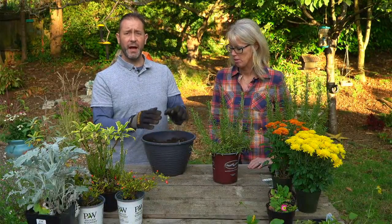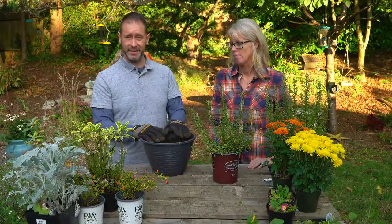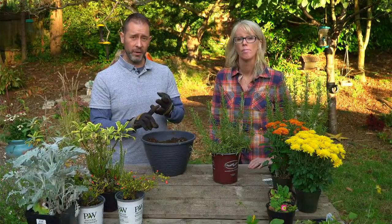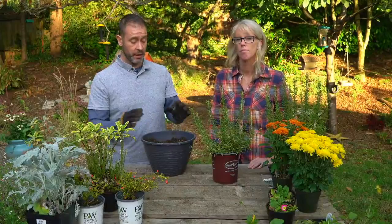Also, you're going to need a place to put this pot with this plant in it, so make sure you know the plant's needs. Does it need a lot of sun or shade? Is it going to need a lot of watering, even through the winter? Or is it going to need protection too? That's also something you need to consider.